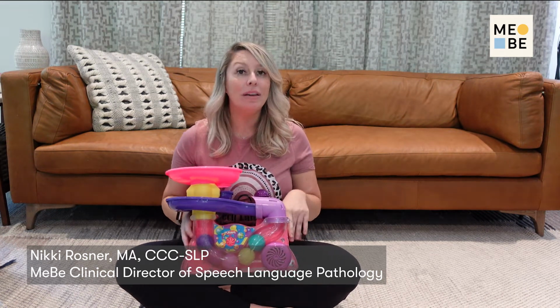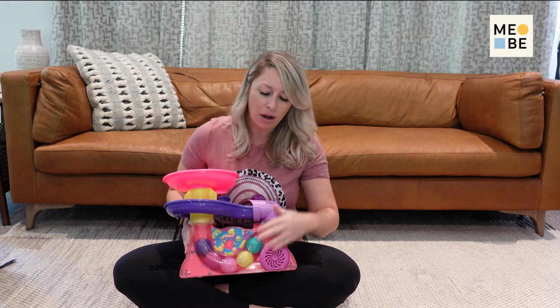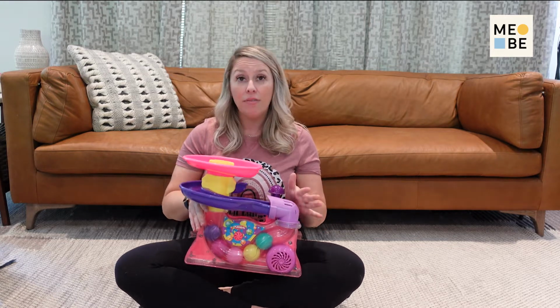My name is Nikki. I'm the Clinical Director of Speech Language Pathology, and today I'm showing you one of my favorite toys, the ball popper. But I'm not just going to show you the ball popper. It's a cool toy, but the reason I love this ball popper is because it offers a lot of repetition.